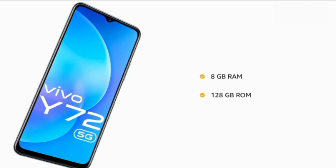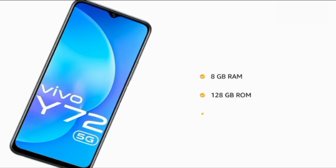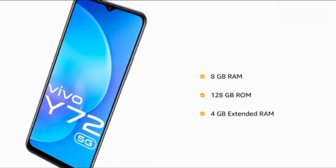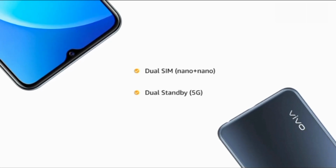The phone comes with an 8GB RAM and 128GB ROM internal memory that allows for easy multitasking. The 4GB of idle ROM space can be used as extended RAM to make switching between apps even smoother. The phone comes with dual SIM. Both slots support 5G on dual standby.